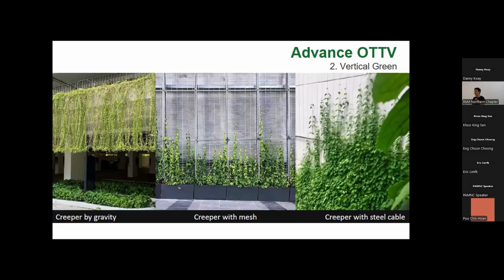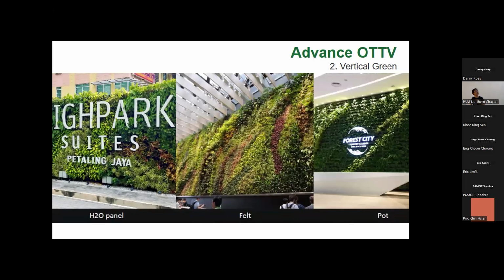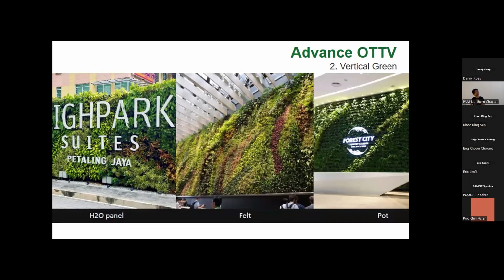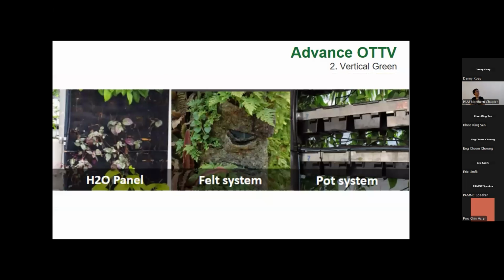We usually take a lower figure, just in case the plants die and the assessor comes and says it cannot pass. So we usually keep a buffer. That's how we calculate. This one is easy. This one, it all depends on whether God wants to give rain or not. This one is easier because it's a system, and the system needs to be maintained, but it's more controlled.